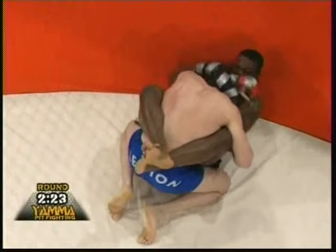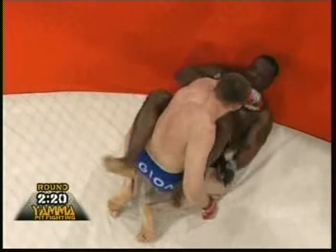Oleg, good right hand. He got through that time. Gonna sit back, open him up. This fight is 2:15 to go. It goes quickly, and another break.